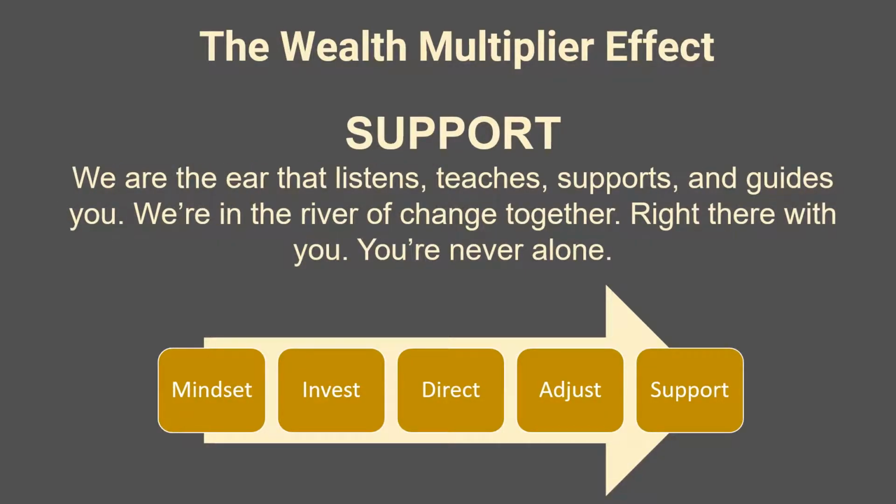And the last crucial piece is that we support you 1,000%, which means that we are the ear that listens to you. We teach and support and guide you over time. So what we know is that this is not a straight line. We're in a river of change. There's ups and downs to the market, your life, your money, and we're going to be right there with you, helping you along the way. So just know that you're never alone.